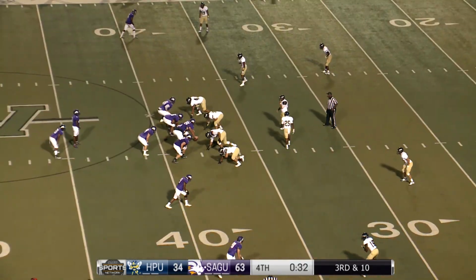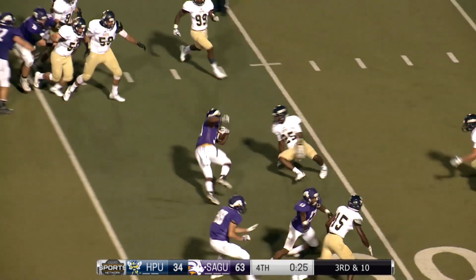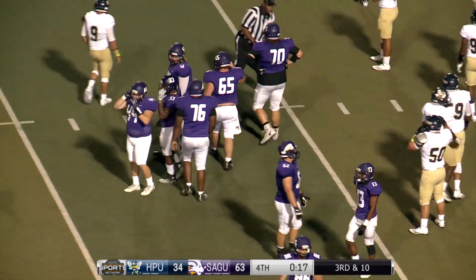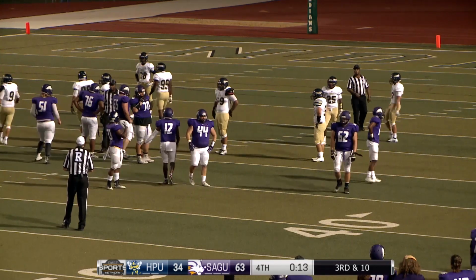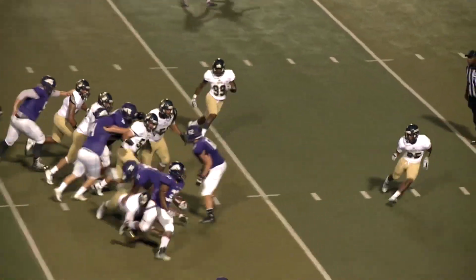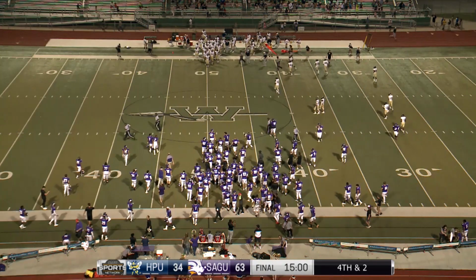And for all intents and purposes, this will be the last snap of the game as Francis takes it and hands it off. And a big run there as Darian Carter gets involved in the rushing game. Everybody gets a carry at the very end here and just keeps pushing those impressive rushing totals even higher. That will be the last play of this one. As the teams gather at midfield, SAGU walks away with a 29-point victory, 63-34.